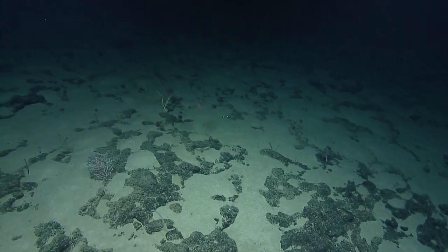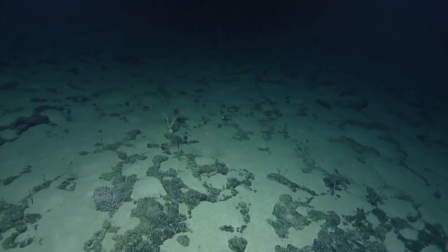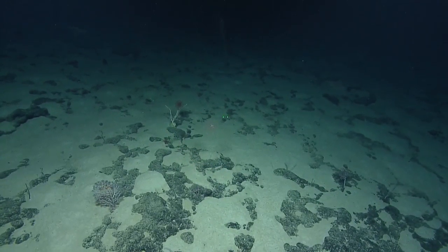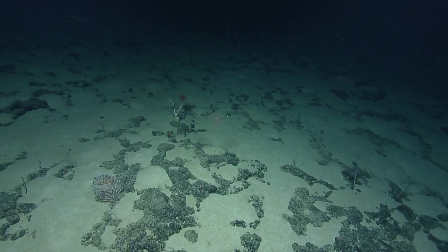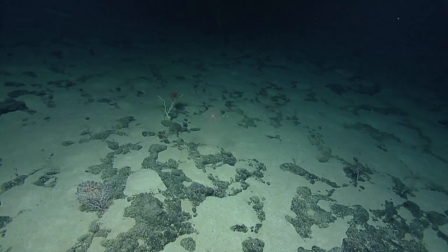Bridge, Nav? Yeah, there's something floating in the water column. Steve, do you want to get a shot of that? Oh, okay. No, it's actually a coral. Can we hold the station, please? Okay, go for zoom.